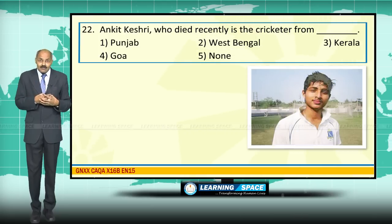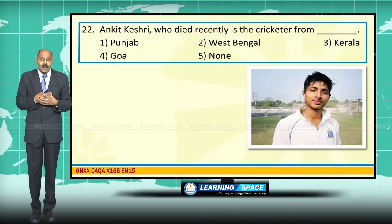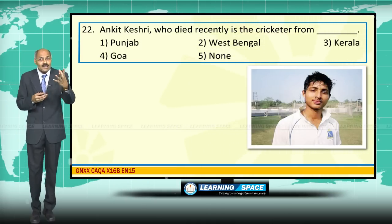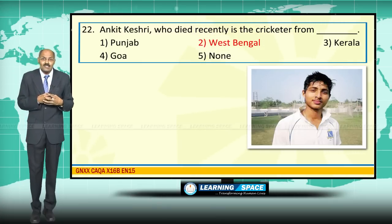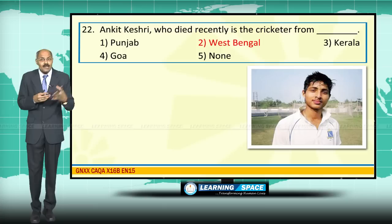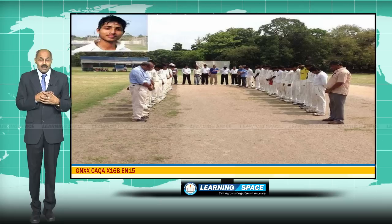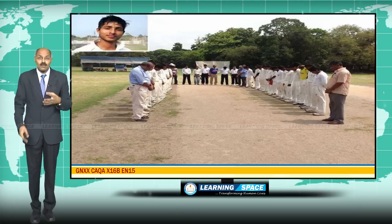We have not forgotten this tragic death of Phil Hughes of Australia. Now it is the turn of Keith Keshri, a young boy who lost his life, and he belongs to West Bengal. He played in the under-19 tournaments also, and he was in the field for that particular match as the 12th player, and unfortunately he lost his life, and he is Keith Keshri, and he is from West Bengal.